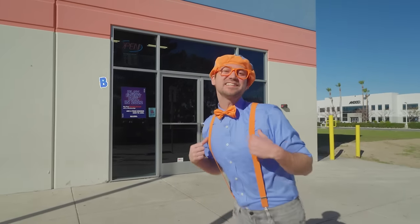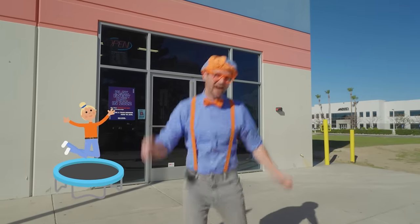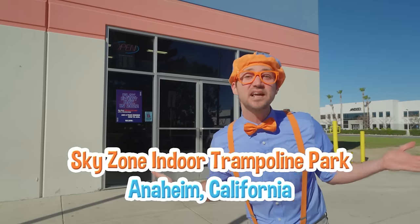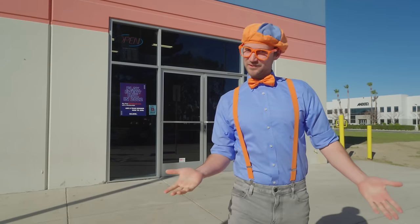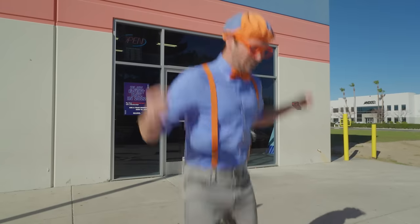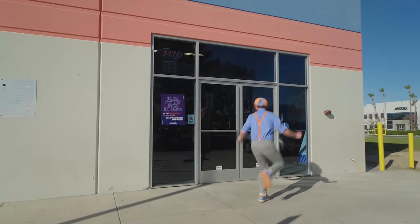Oh, hey. It's me, Blippi. And did you see what I was just doing? Yeah, I was jumping! Woohoo! And look at where I'm at today. Today I'm at Sky Zone Indoor Trampoline Park in Anaheim, California. And there's a lot of trampolines in there. You know what you do on a trampoline? Yeah, you jump! Woohoo! Let's go have some fun!